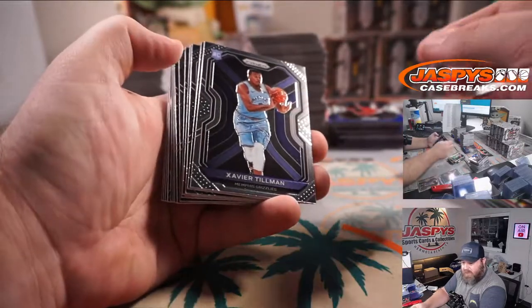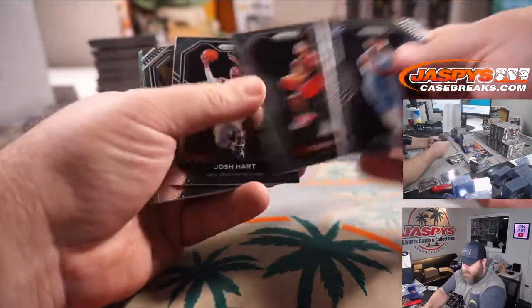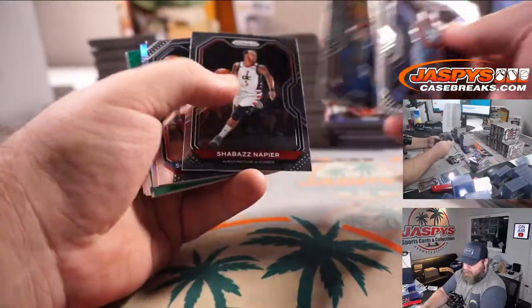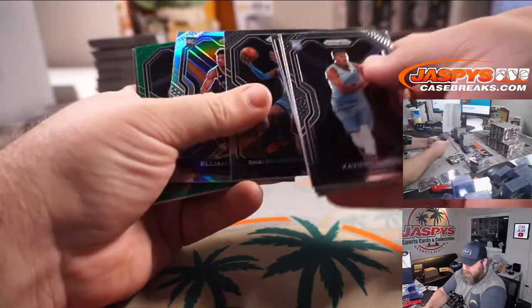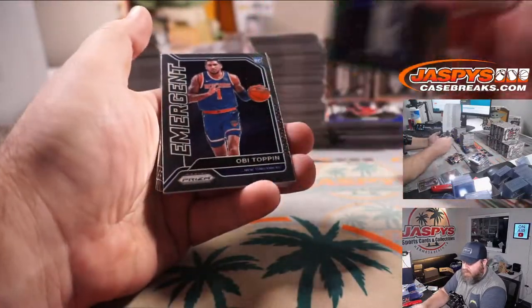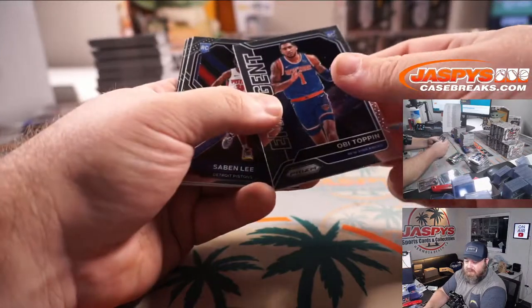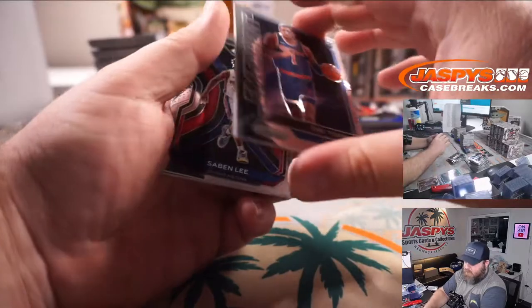Peyton Pritchard, Celtics, Sean O'Leary. Peyton Pritchard, Celtics, Sean O'Leary again. Elijah Hughes, rookie silver for the Jazz, Michael P. Cora and Doug McDermott for the Pacers, Davis Serta, Obi Toppin for the Knicks, Lee Cheesman.